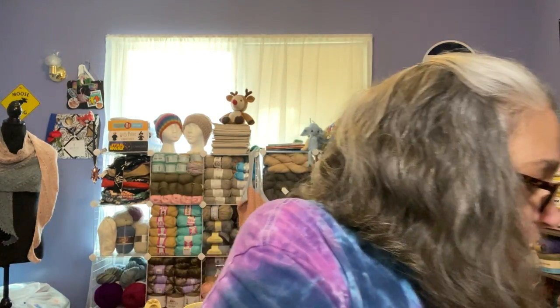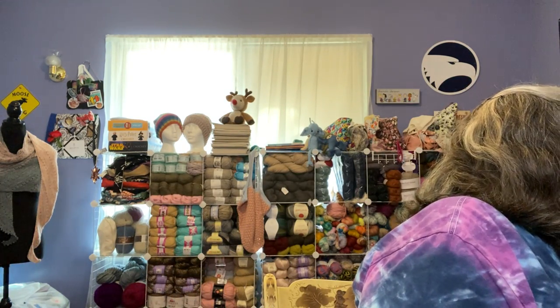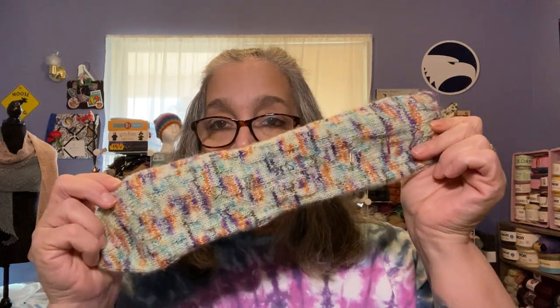Okay. So let's see. I will show you my socks. I have two sock WIPs to show you. Hang on, I want to get my sock blockers for this first sock. This is a work in progress. Last time I podcasted, I had the first sock done. Let me get comfy. Here's the sock that I have done. I'll put it on the blocker.